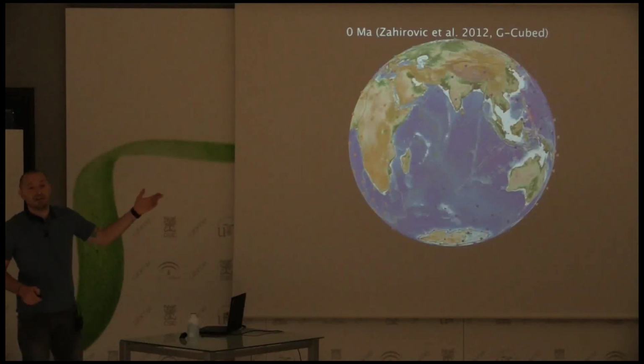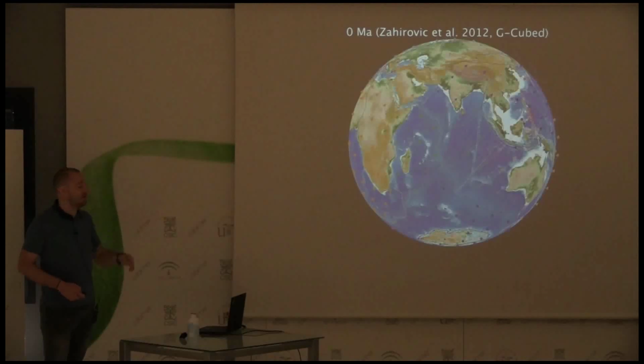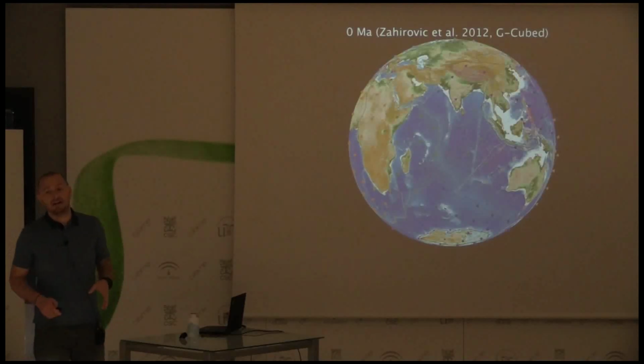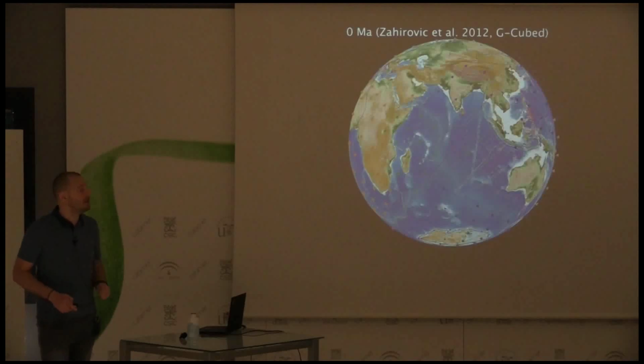Obviously, being isolated and never having been fully submerged, there are endemic fauna and flora that have persisted there, or their ancestors have persisted there since that breakup took place, in isolation in the Western Indian Ocean. It's only recently that we've really started to look at the biogeographic relationships of taxa on Seychelles.